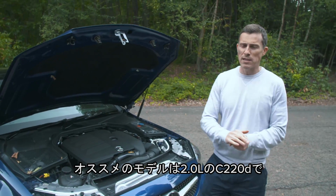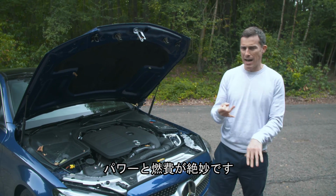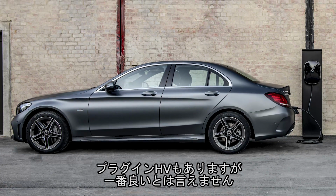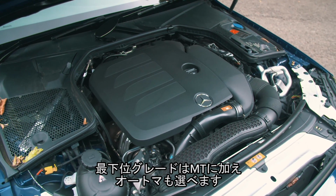Of the normal cars, the best bet will be a 2 litre diesel C220d. Good blend of performance and economy, great for long distance work. You can actually get a hybrid as well, a plug-in hybrid, but it's not one of the best plug-in hybrids on the market, unfortunately. Entry-level cars come with a manual gearbox. You don't want that.